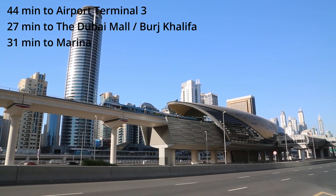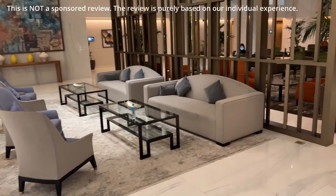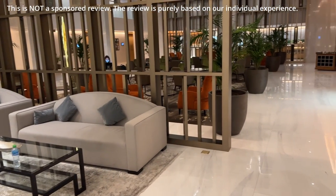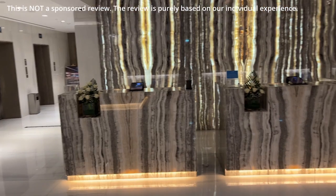There were no vegan restaurants nearby, so if you want to eat outside the hotel, you can try some Arabic dishes suitable for vegans in local restaurants or go to the Mall of Emirates.